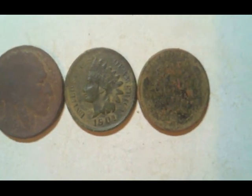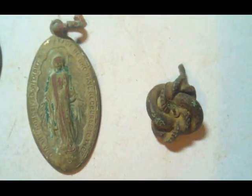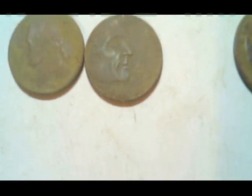1901 Indian head. I think that's a 1941 wheat penny. Religious pendant. I don't know what this is. Might be an earring or something, I don't know. I got 2 quarters, 2 nickels, 3 dimes, and 5, 6, 7 pennies.